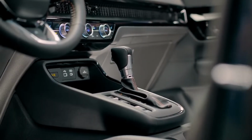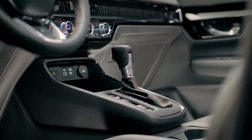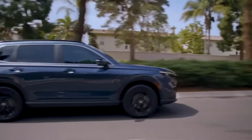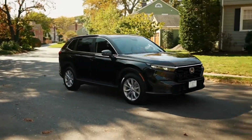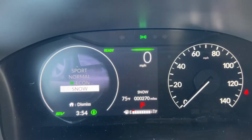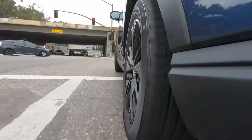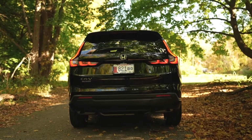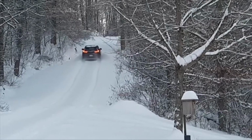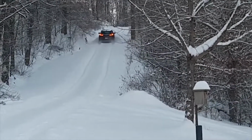The 3 drive modes are accessible by a toggle on the center console, which can vary from normal to snow to econ, with only the hybrid models getting a new sport level. The snow mode will delay the shifting so more torque can get to the wheels, and around 50% of it gets sent to the rear wheels for better traction. Also, that mode shuts off the automatic start and stop.